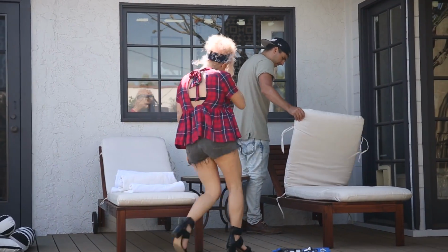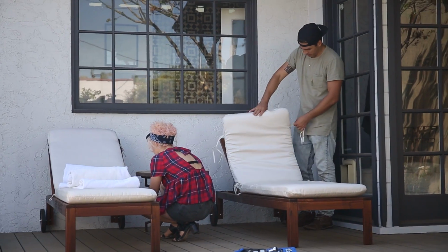We also found lounge chair pads that fit perfectly. You said that this is Sunbrella fabric? Sunbrella, which is really nice quality outdoor fabric. Basically it doesn't get dirty, or it does, but you can very easily just wash it off with some water. We could just hose them down, let them dry in the sun, done.